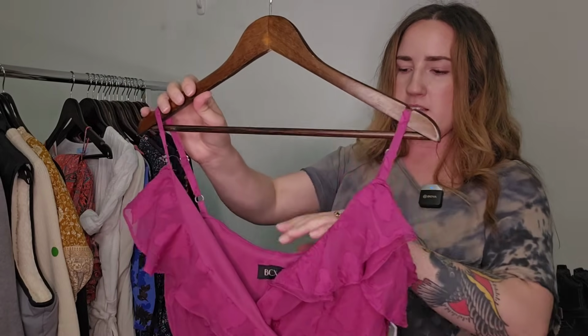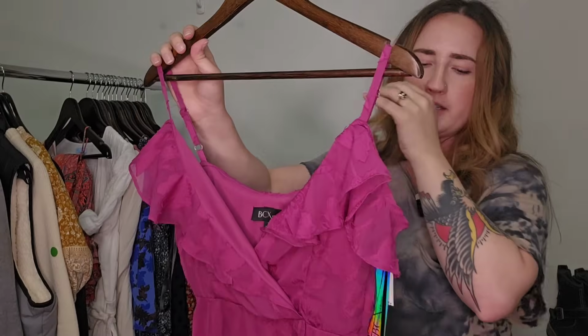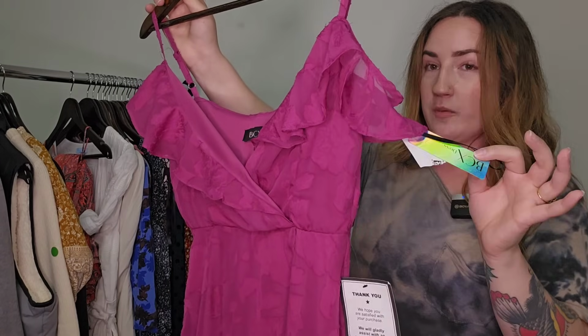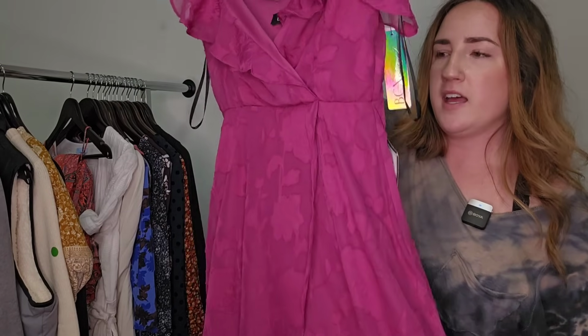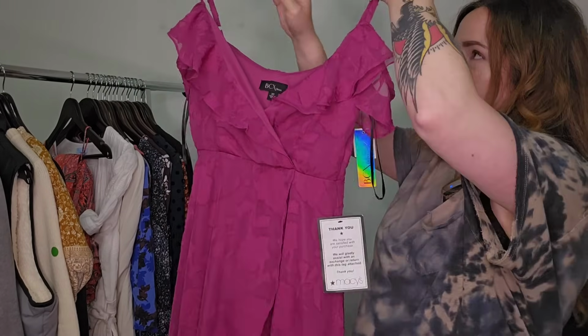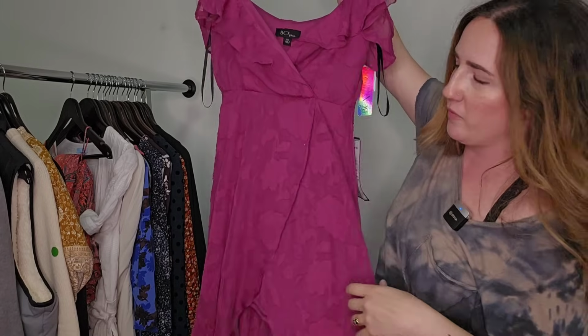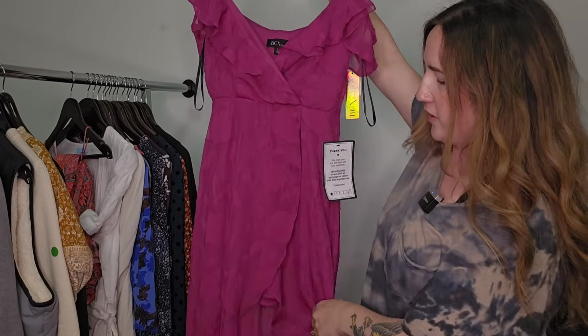Same thing for this. This is not a brand I would memorize, BCX. Like, don't memorize that. However, this brand is apparently sold at Macy's. This is new with tags, but regardless, this is a very on-trend, very feminine cut dress. I feel like you could include the keyword fairy with this, which is one we've been focusing on in the group because it's so trendy. Like I said, just very feminine features.